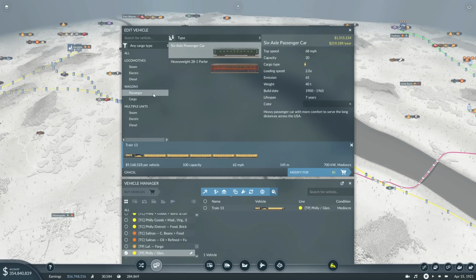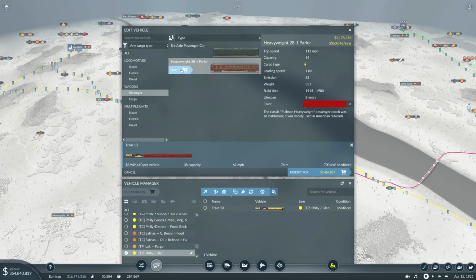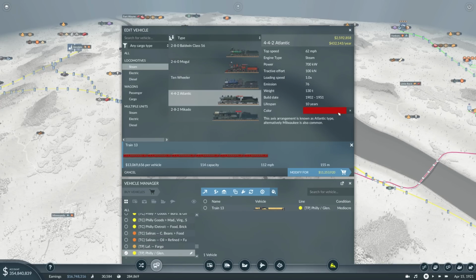Well, have we got any new wagons? I think, yeah, the heavyweight, it's faster too. It's not got as much capacity, but it can go faster. So I think we'll swap out for the new wagon because we might as well. We'll make it a nice sort of strong red color, and we'll go for, I don't know, 203 meters might be a bit much. 114 capacity, 177 meters. Let's get rid of the locomotive and swap it out for an Atlantic in white. And that'll be a nice looking train.